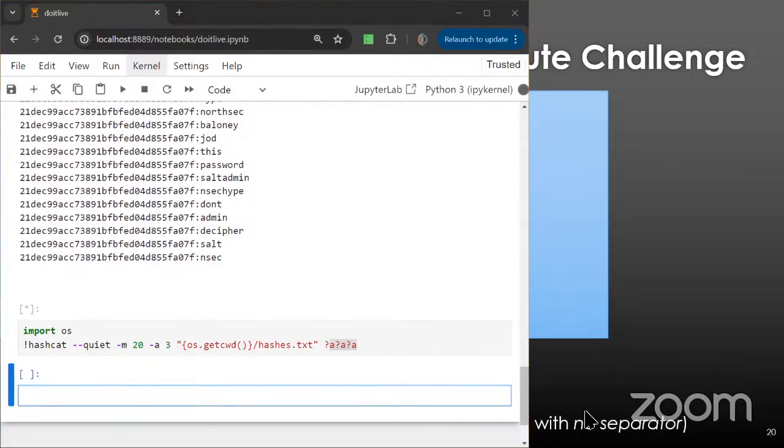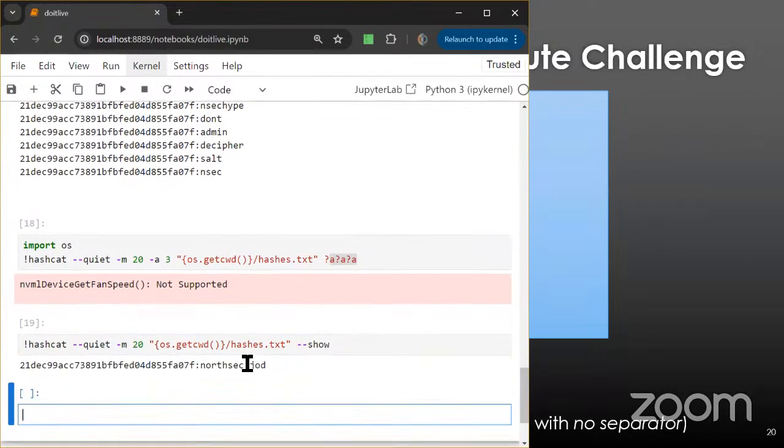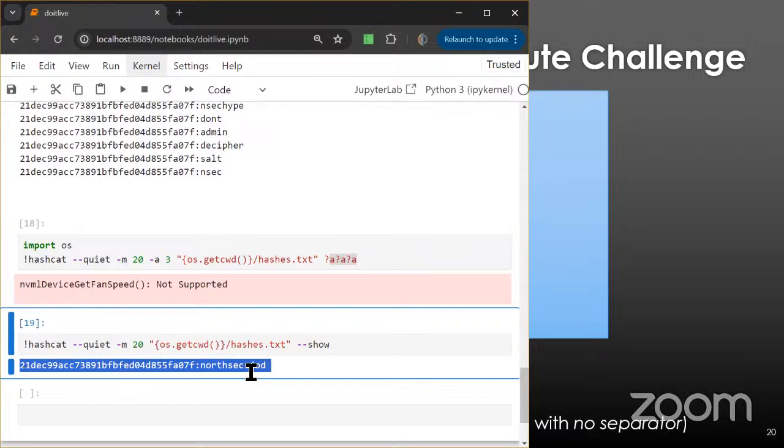And then the way that you, no, it's not very fast. Okay, it's done. The way that you get Hashcat to tell you if it's done the thing is to use this show argument on the end. And there it is. So you see the input for the salted hash was actually this NorthSec line from up here, and the salt is Jod.